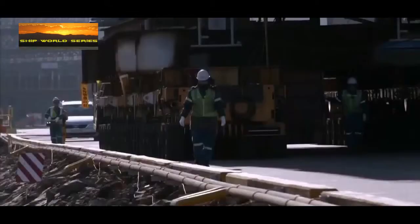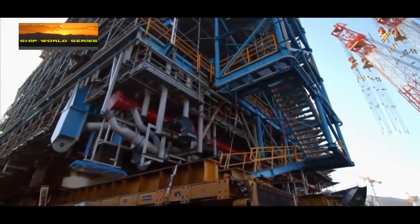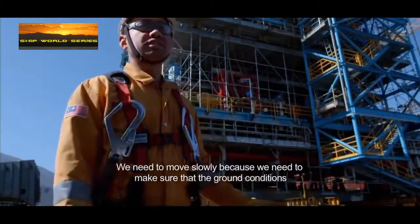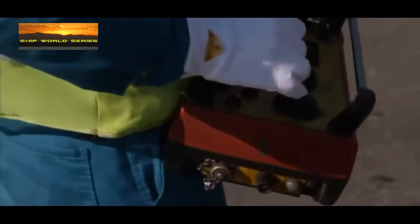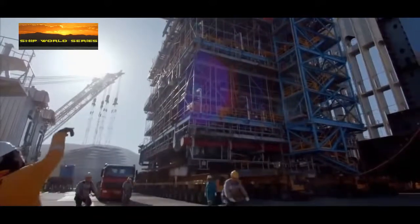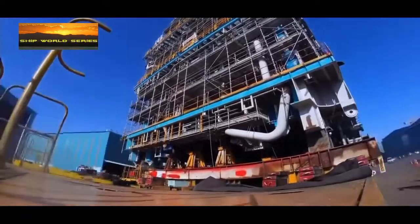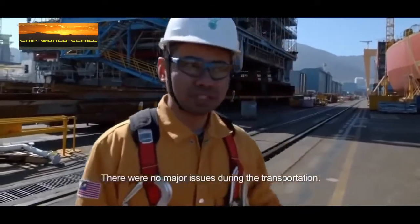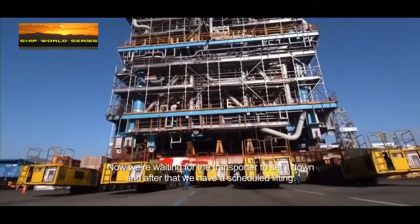Maneuvering these mega blocks requires a heavy hauler with 112 axles. Even the slightest jolt during the move could damage the cargo above. We need to move slowly because we need to make sure that the ground conditions are synchronized and automatically level, to avoid any movement to the modules. Okay, Alhamdulillah, our module already arrived. No major issue during the transportation. Now we are waiting for the transporter to settle down, and after that we already schedule our lifting.